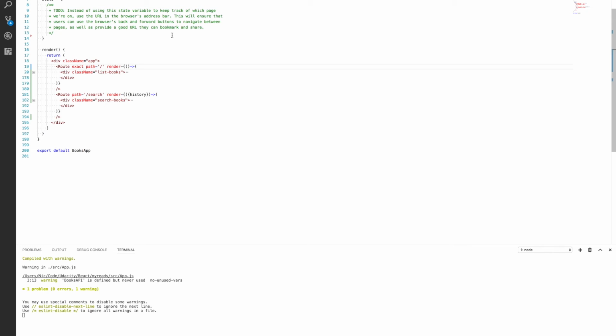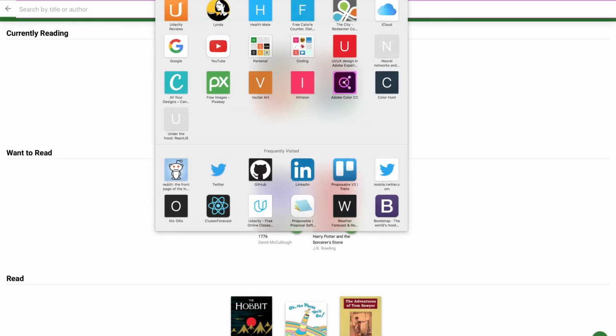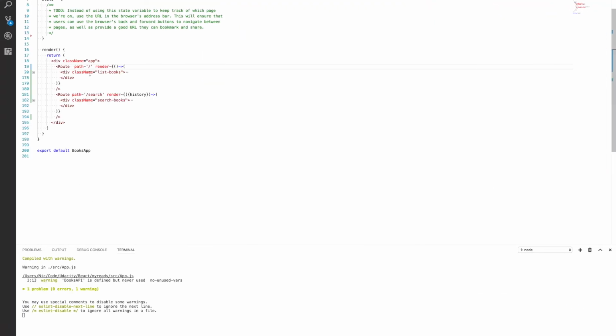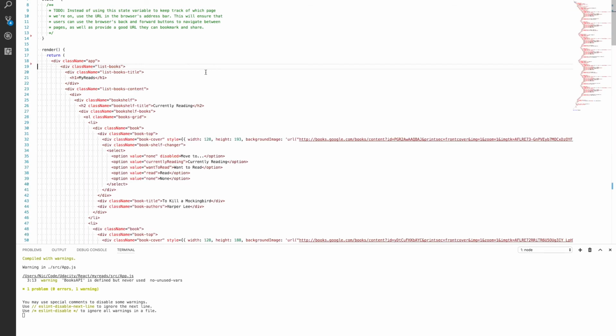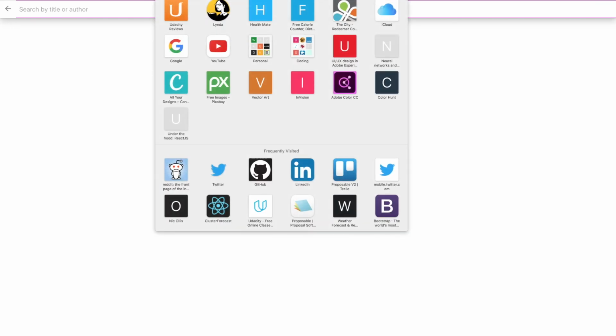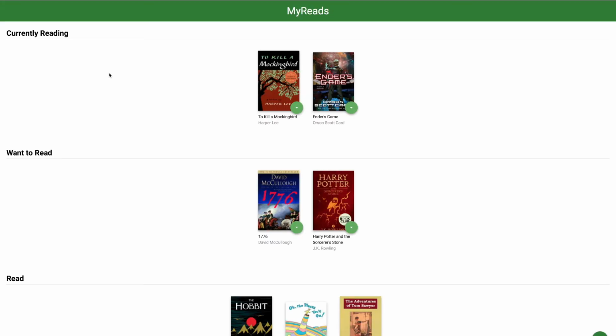If you don't have exact here, when you come to this search page, it's going to render both elements because it's technically being matched. There we go. Whereas if you have exact in there, then it will ignore it. None of these buttons are working right now because of the router change.